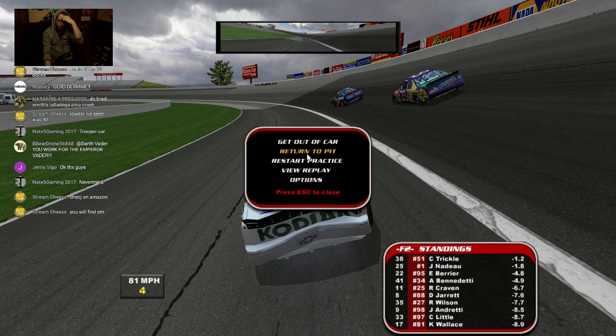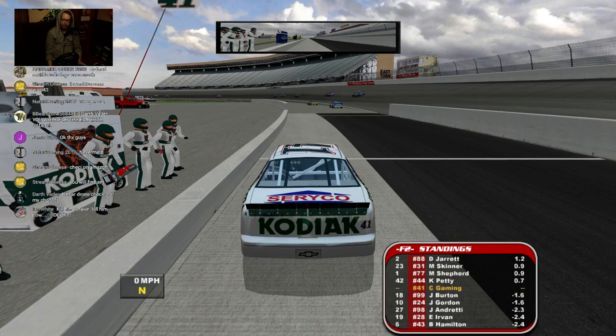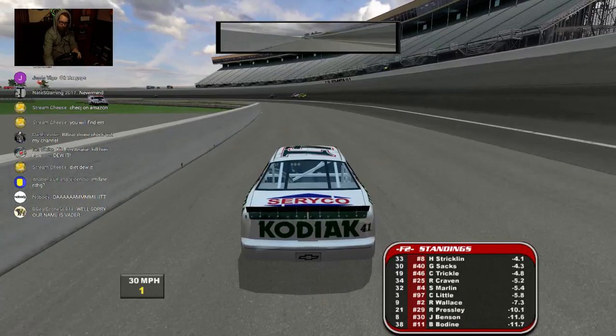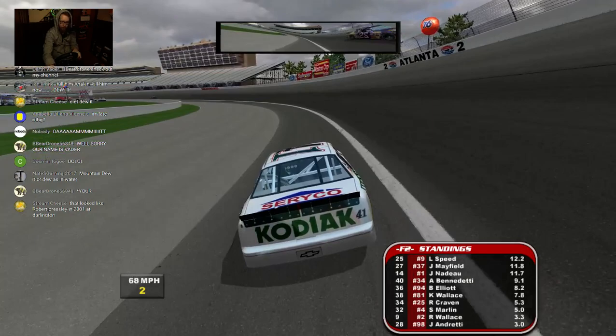The tricky part is to have little enough grip to where I can slide sideways across the infield and nail the inside wall, but enough grip to where I can spin Spencer on command how I want to without turning myself as well. He's not in the pits. Don't worry yet. Where are you?